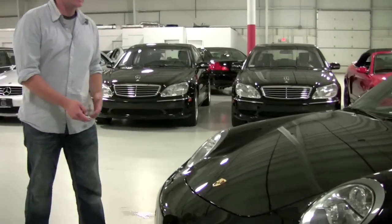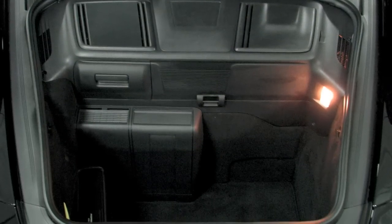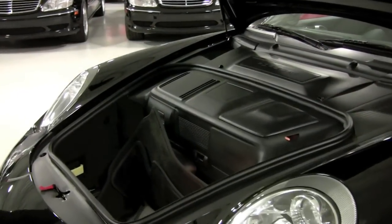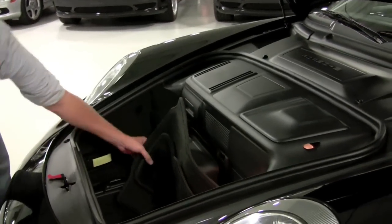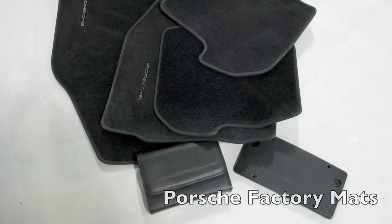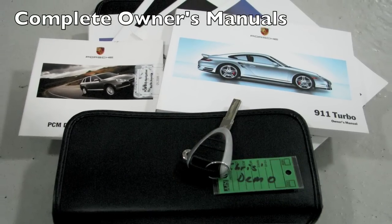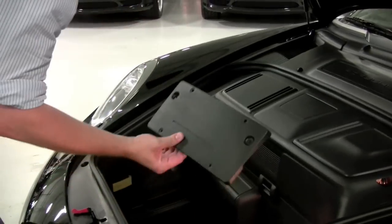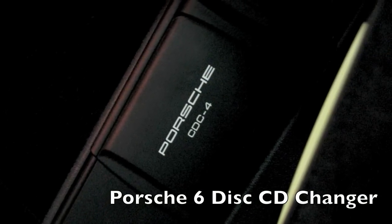The trunk in the 911s is mounted right up front. Just pop that with the electronic key here. You can see you have a decent amount of room in here. Full set of factory floor mats. We kind of stuffed them in here, but we'll just pull those out to give you a full indication of what the interior is like on here. I've got the Porsche owner's manual here with full books and everything. You do have the front plate frame if you should need that in your state, and also the optional Porsche CD changer.